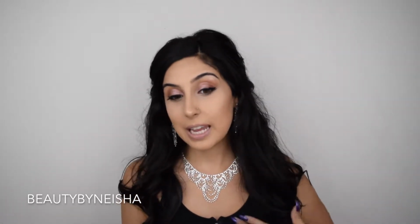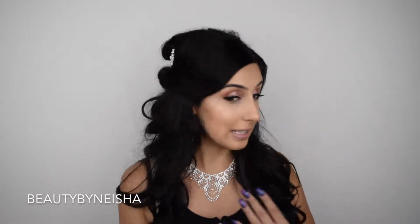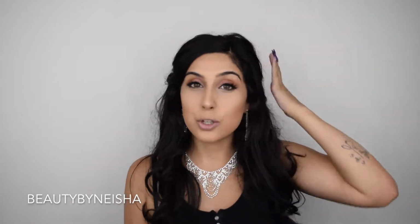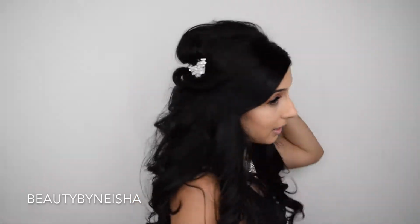So she did my hair today and I absolutely love it. It's exactly like how I dreamed it would look. The hairpiece, I wasn't sure exactly what to do with it, but she found this really great spot. I'm going to turn around so you guys can see. She did so amazing, and I'm so excited to have her as my hairstylist for my wedding day. So now I can finally put my makeup look together.